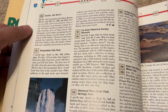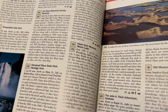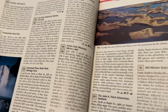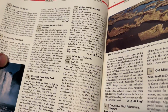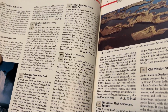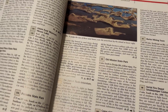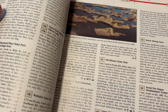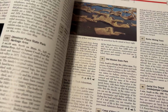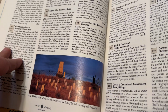Seattle, Washington. Snoqualmie Falls Park, Clay Ellum Historical Society Museum, Olmsted Place State Park, Petrified Forest, Adam East Museum, Potholes State Park. You just see all of the different things you can see, so if you're taking a road trip, this gives you ideas of things to see.